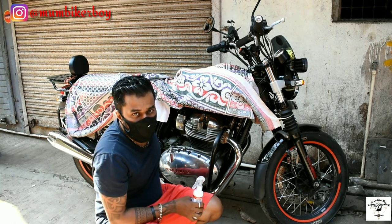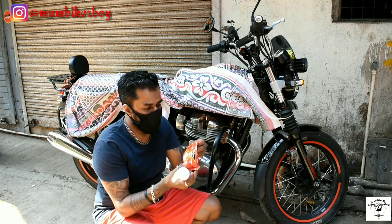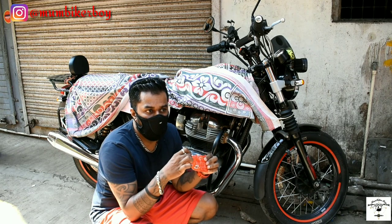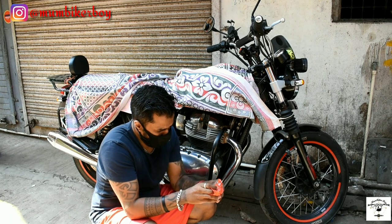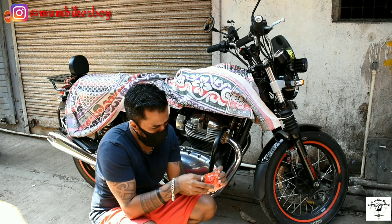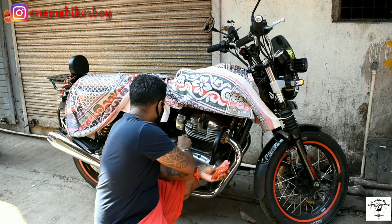Now the second one is the Mortine cake. You don't need to put the entire thing, but you can just put one of the bars. You just put one of the bars right there in the engine.